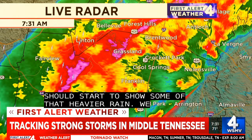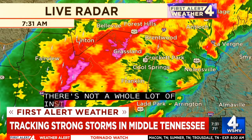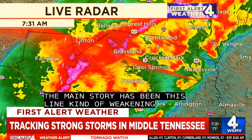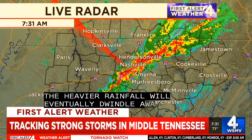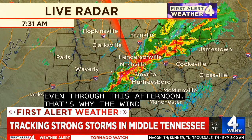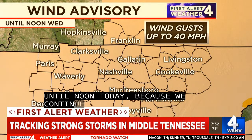There's not a whole lot of instability, maybe out near the Smyrna, College Grove areas. So the main story has been this line kind of weakening as it works its way from west to east. The heavier rainfall will eventually dwindle away, but the wind, remember, will stay gusty even through this afternoon. That's why the wind advisory continues across the mid-state until noon today, because we continue to see those wind gusts upwards and near 40 miles per hour.